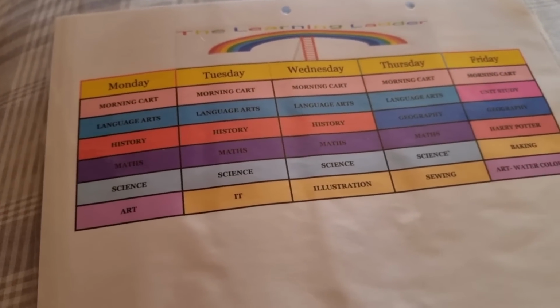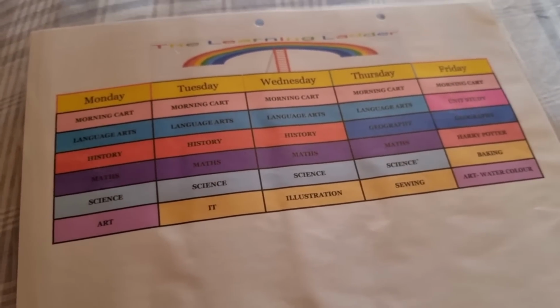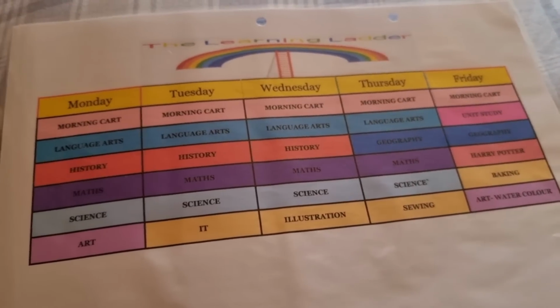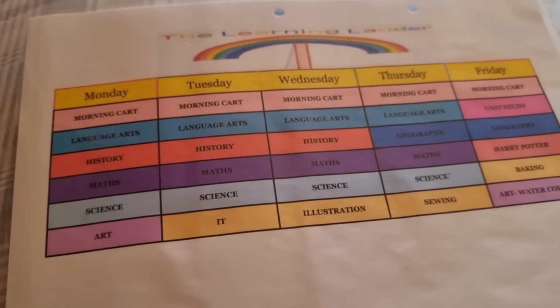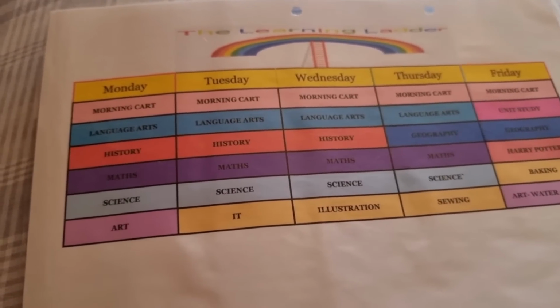Today I thought I'd share with you our 7th grade schedule, or what I think is going to be our schedule, because we've got to obviously try it first. There are two versions, but I'm going to explain the difference between the two. It's pretty much the same, but there's just one fundamental thing that I might change once we've started, once we've seen how it pans out and works.